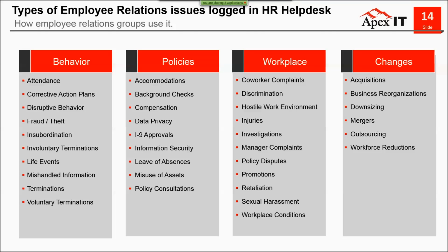ER is oftentimes a little bit different than some of these other groups, and I wanted to show you this because employee relations is a common user of HR HelpDesk. They use HelpDesk to keep track and document issues like attendance issues, leave requests, requests for accommodation, reported discrimination, harassments, and even requests to work on workforce changes. So their needs are unique due to the sensitive nature, and they're able to use the system because of the secured features that are in the system.